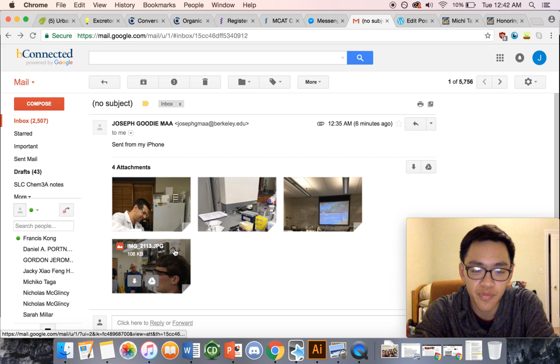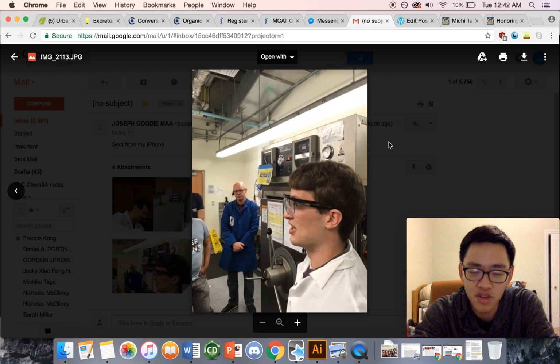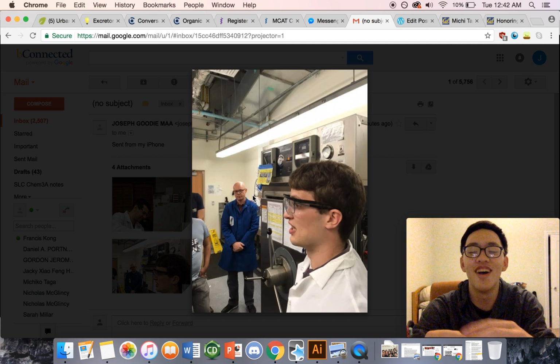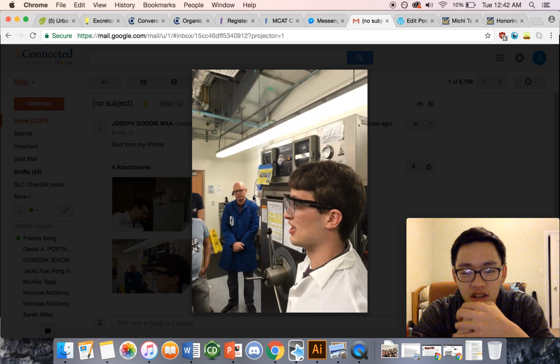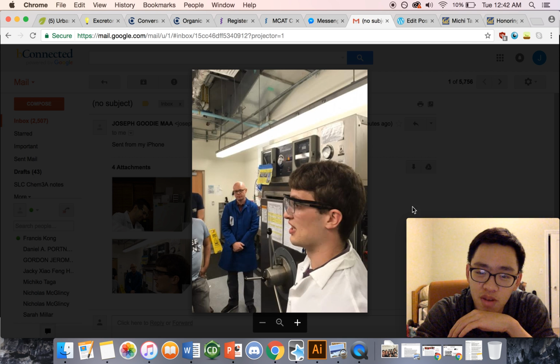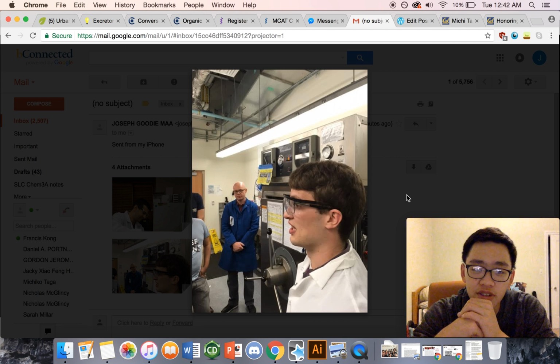And here are two of our instructors, Ben Horst and Nicholas McClenty. Forgive me for forgetting the name. And they're showing us how to use an autoclave. This autoclave here was broken, but I personally have never used an autoclave, and they're just talking about sterilizing our media.